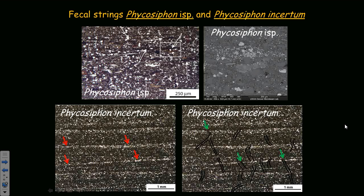It's kind of hard to see, but these things here only occur together with all kinds of other components, conodonts and phosphate here, and a lot of quartz silt and carbonate silt. If you look in the backscatter, you can see that this Phycosiphon, in contrast to the other one, accumulates a lot of pyrite and also still has a lot of organic matter. So these Phycosiphon-type burrows do contain a lot of organic matter, which is the reason why they are so black.